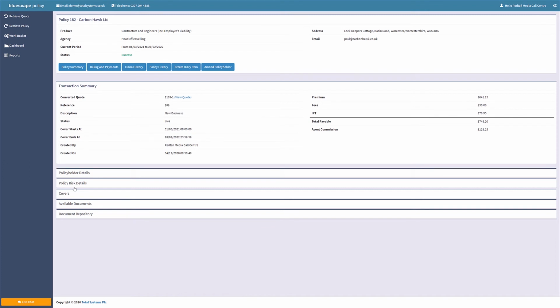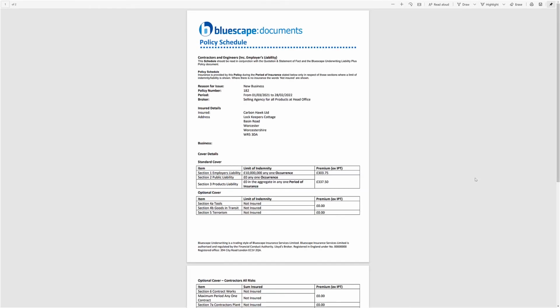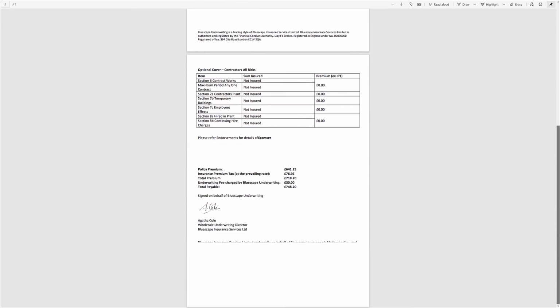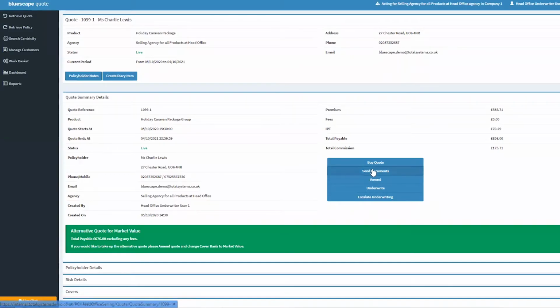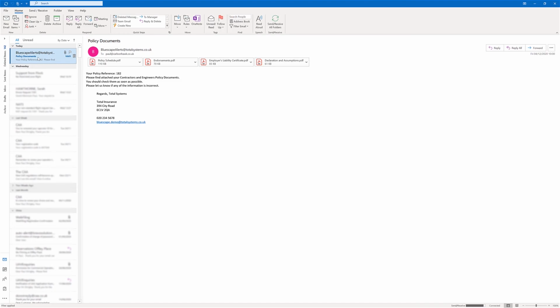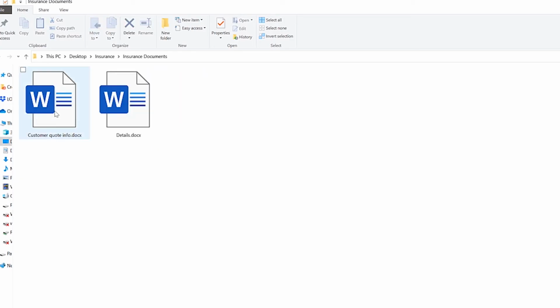Once the policy has been bought, all the details are available against the policy number. For example, all the documents are now stored against the case. Select the policy document. The look and feel and wording is client-specific and can be easily amended by the client themselves with the document management tool. The workflow can send documents to the customer by email or send the customer a link to an online portal, where documents can be uploaded and stored in the document repository.